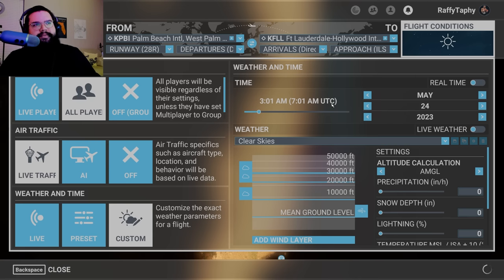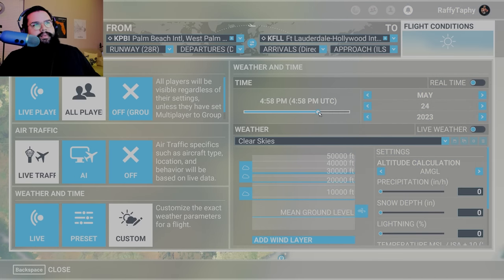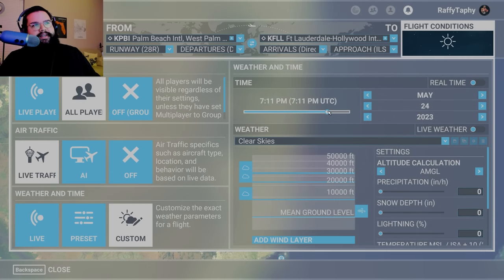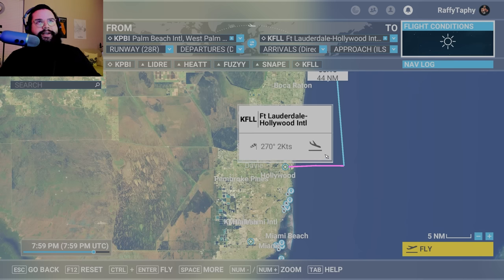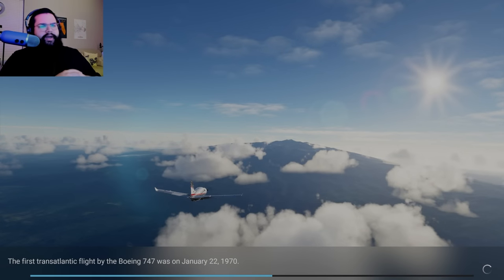And for the time of day, I'm actually gonna do maybe around the sunset time, which is probably around 8 o'clock maybe. Kind of want to get a nice little evening flight in, so it's easy on the eyes. And I think we're ready to go. Oh, and we're flying the Boeing 747, so the big jet.